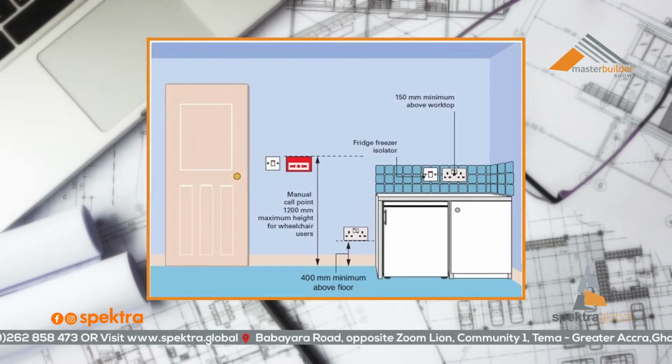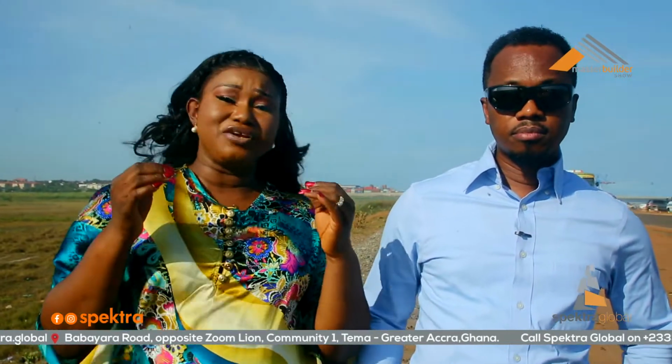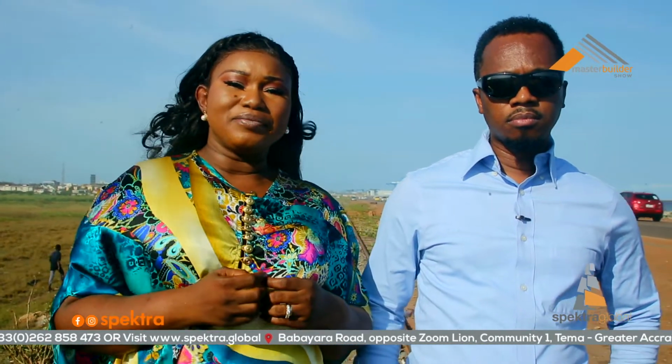Another thing that you can do, assuming you have the property already or you really love this place, is to take out an insurance. Insure your property against the floods. But just a thought, what if you just avoided this high-risk investment altogether?